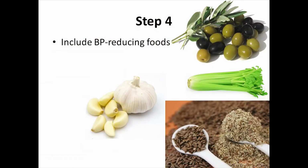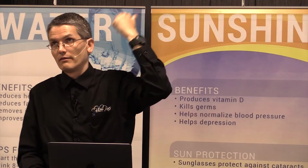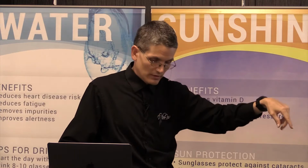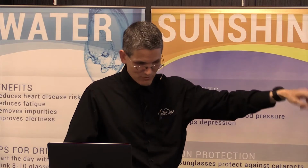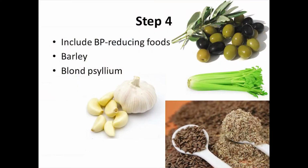Step 4, include blood pressure reducing foods in your diet. Research shows that eating barley, again we saw barley with cholesterol. No, with diabetes. That's right. We saw barley with diabetes, diabetes reduction. Well, it also helps with high blood pressure. No, it was oats that was with diabetes and cholesterol. We saw barley with cholesterol, but barley is also beneficial with high blood pressure. Blonde psyllium as well, which was helpful with cholesterol, is also helpful with blood pressure. Celery is another one that is beneficial.